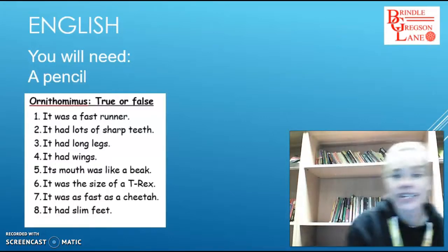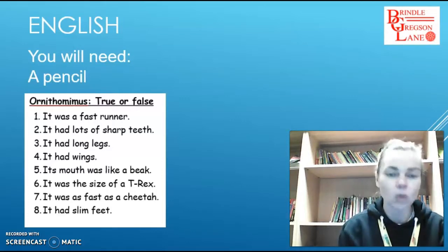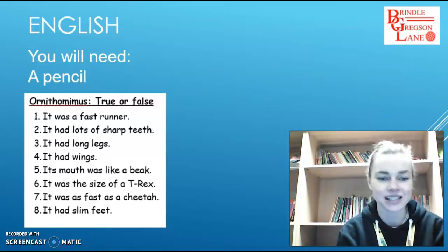So for today's lesson, you will need a pencil and the sheet that you can see on the screen that says Ornithomimus, true or false. So if you just pause me and get those things ready now, please.